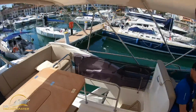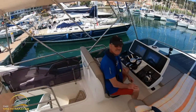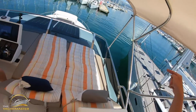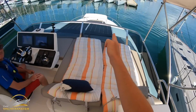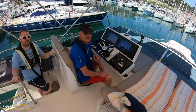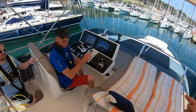So one thing that I noticed when we were coming out, you've got all this empty space here, but you kept really close to this boat, and you got very close to this ground line unnecessarily. What I would have done is put the bow thrust to the port engine forward to get the stern out, to get my side away from this boat. But I didn't want to use the bow thruster. But you did though, because at the end you used the bow thruster and the stern thruster.